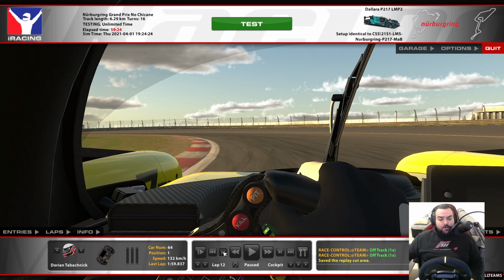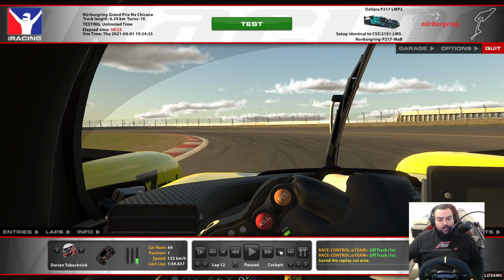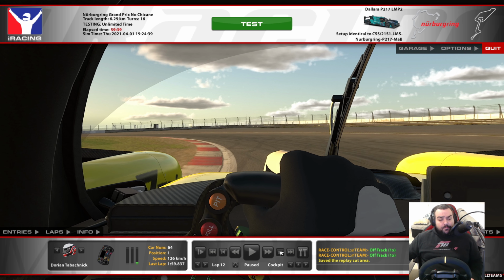You can see this moment where I stabbed the throttle a little bit. I wanted to see how much grip I had. I wanted to inspect the car and see, am I going to understeer if I give it a little bit of throttle here? It said yes, so I lifted. Staying in second here for the whole way through.